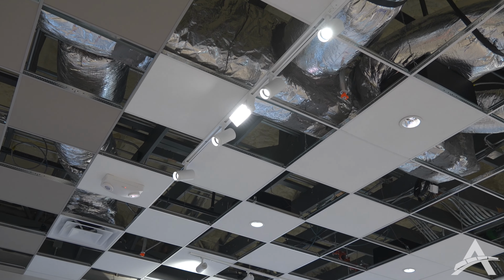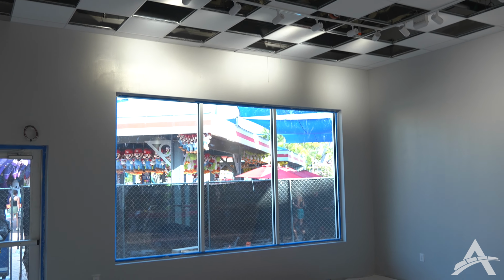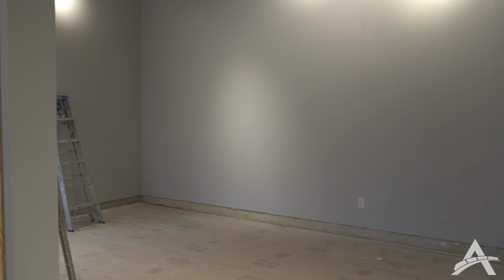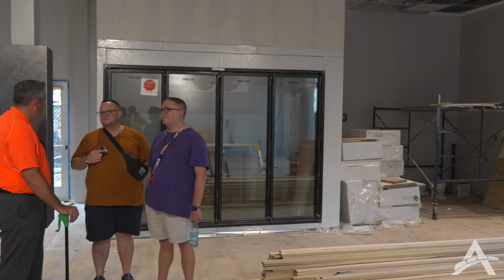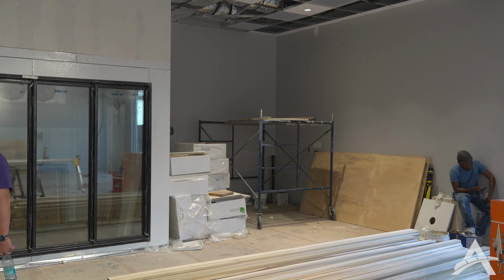And right now they're working on getting the ceiling panels and the air conditioning in, and we'll have these big windows on the front. If you come through, you'll be able to get your Superman photos in here too, I believe, and all kinds of gifts and snacks. Looks like they've got a drink cooler over there, so this is gonna look so good.